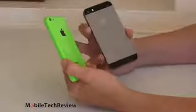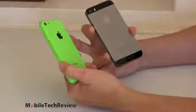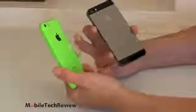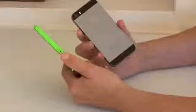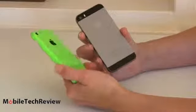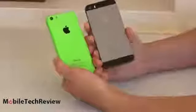The thing about plastic is going to be a little bit more slippery, perhaps a little bit less durable. Now, that said, this guy so far has been incredibly rigid, hard to scratch. So I'm not too worried about the fragility of the iPhone 5C, as such things go. Next difference is going to be the camera.